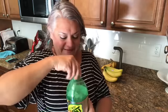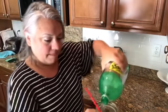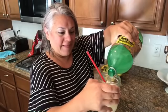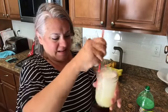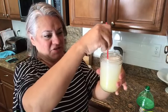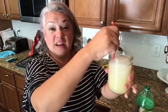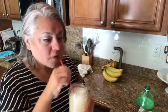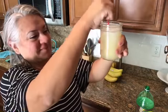Whoa. And I'm just gonna add it into the drink. And then just blend it. Let's see how it goes. So it's kind of like a soda shop. And I'll just put this in the fridge in a little glass container, and then anybody can just make one. That is so good.